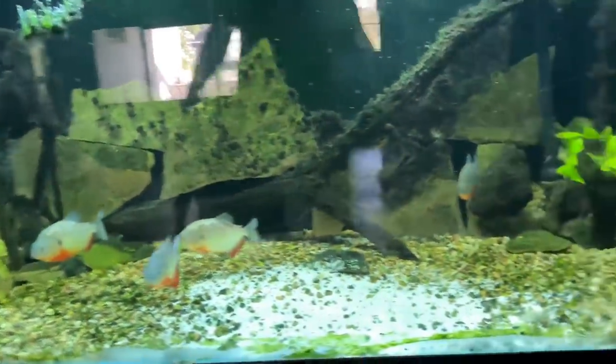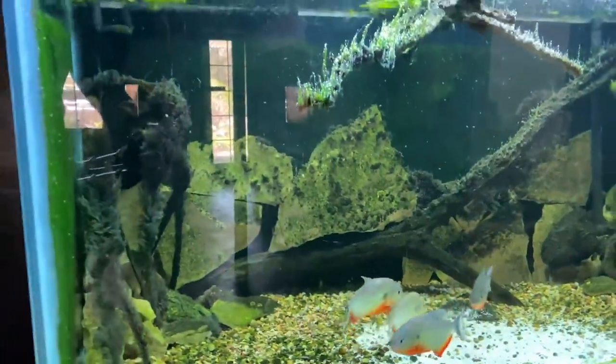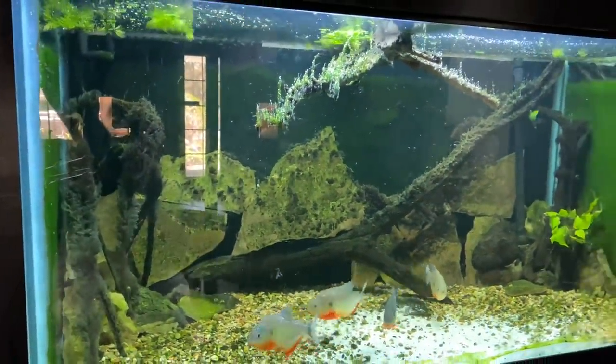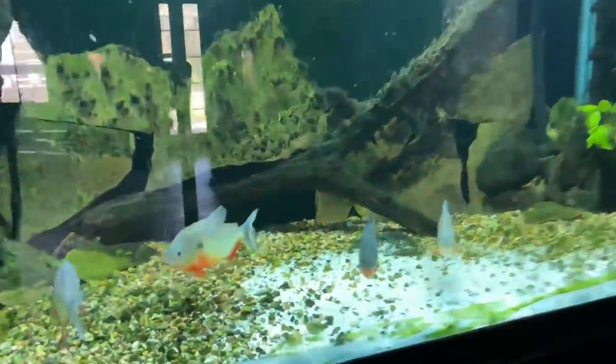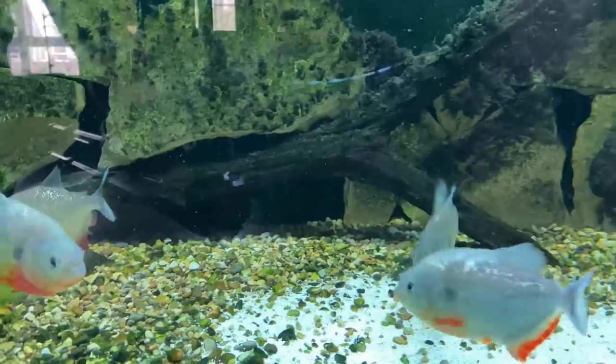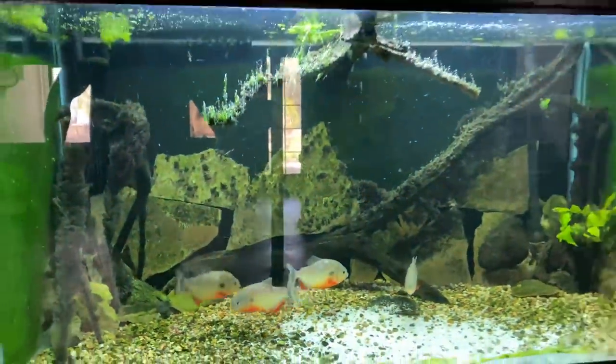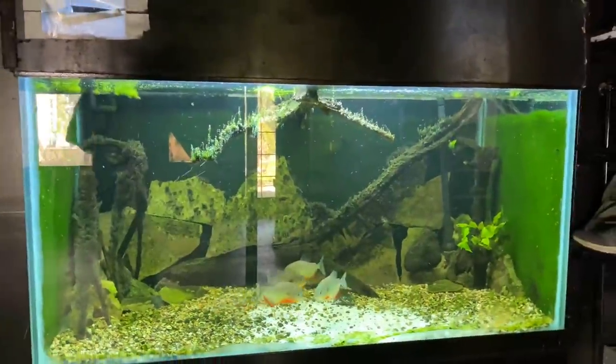And sorry for the glare, but it is daytime. I gave them some water change, and you know, that's pretty much it. Clean up the front window. But they are ready to, well, let's just say, represent. You guys will see. Feeding will commence in the evening.